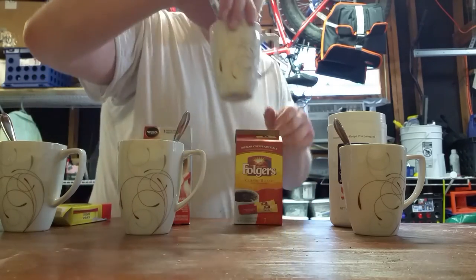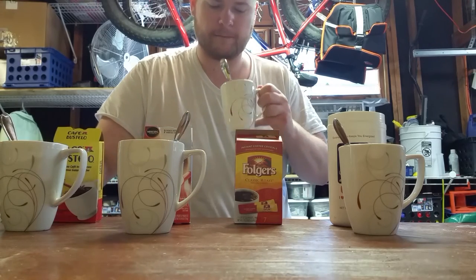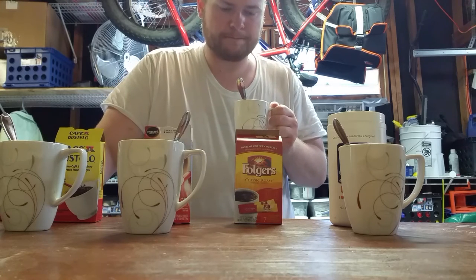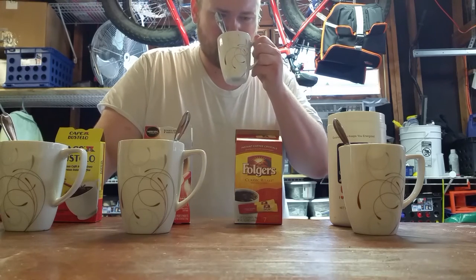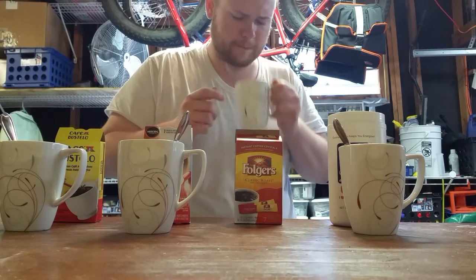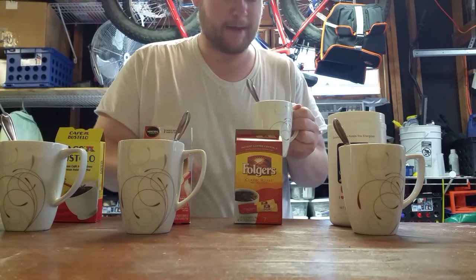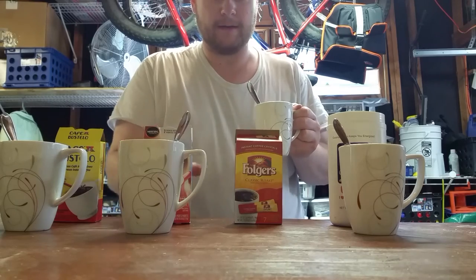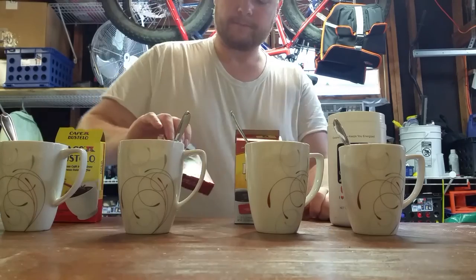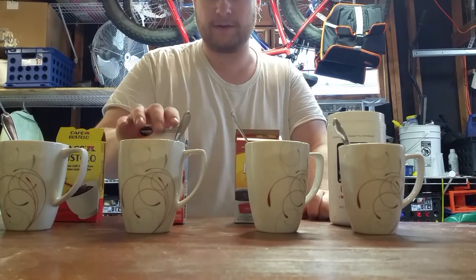Okay, Folgers. This is the one I expect to be the worst. You know, that's not bad either, actually. It's not as good as this one. It's definitely not as good as this one. So, of these 3 black coffees, the Nescafe will be the one I'll be taking on camping trips still, I guess. I guess I made a good choice the first time.